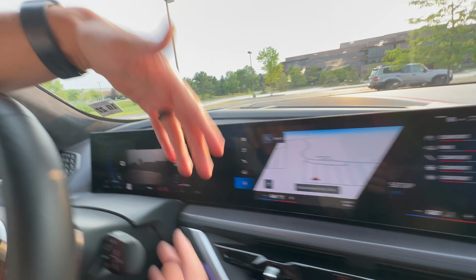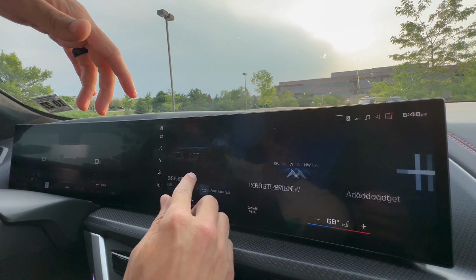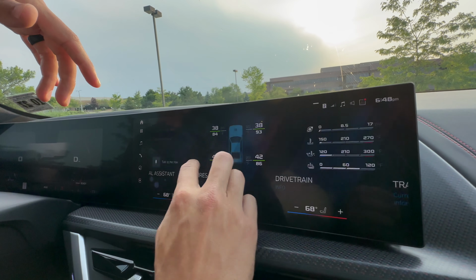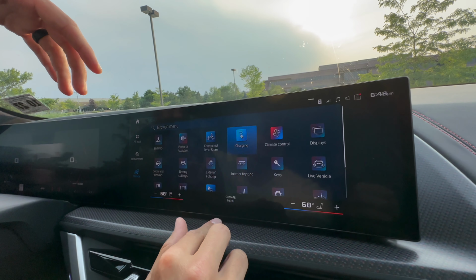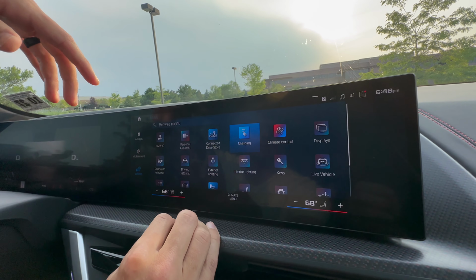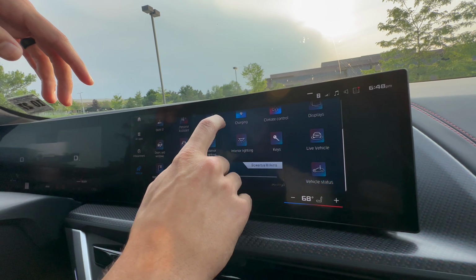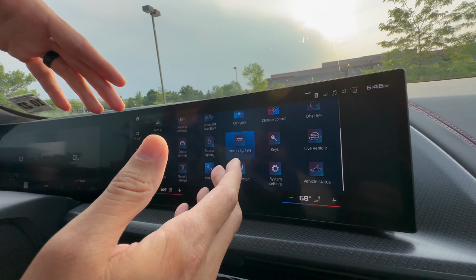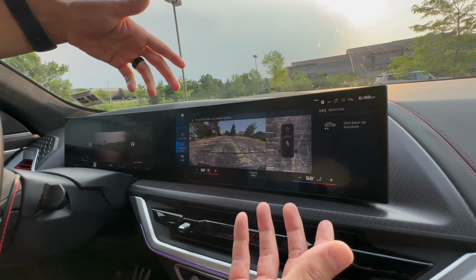But we go over to here, your main event screen. It's like notification widget oriented, so you can add different things to your home screen. You've got pull downs so you can see different shortcuts. You've got a load of different apps in here that you can play with. You've got wireless Apple CarPlay, wireless Android Auto. You can get a drive recorder, so your 360 cameras will work in tandem with your drive recorder to record any incidents on the road, so you're not liable if somebody hits you.